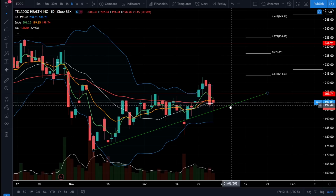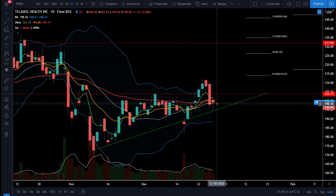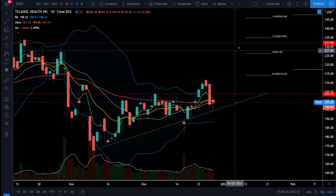So TDOC is one of those brand new hot stocks that I'm trying to give you all on the ground level. So this stock has a lot of upside, and it could become a runner very soon. So I'm looking for TDOC to start bouncing off these levels and start heading up to $230 for our next price target very soon.